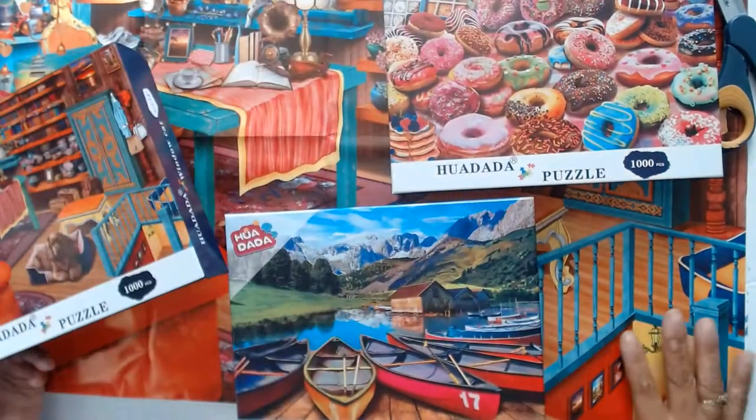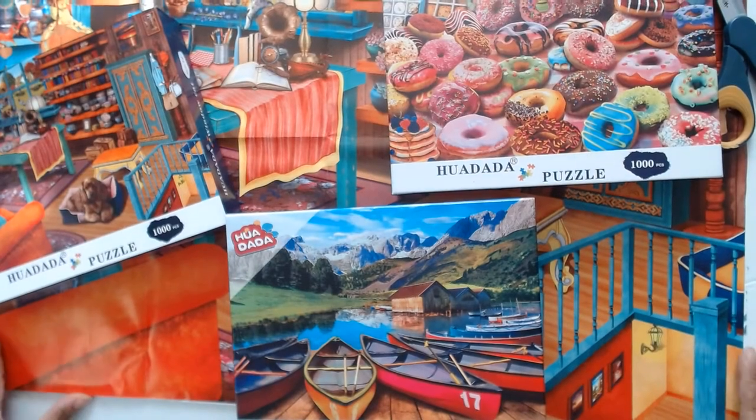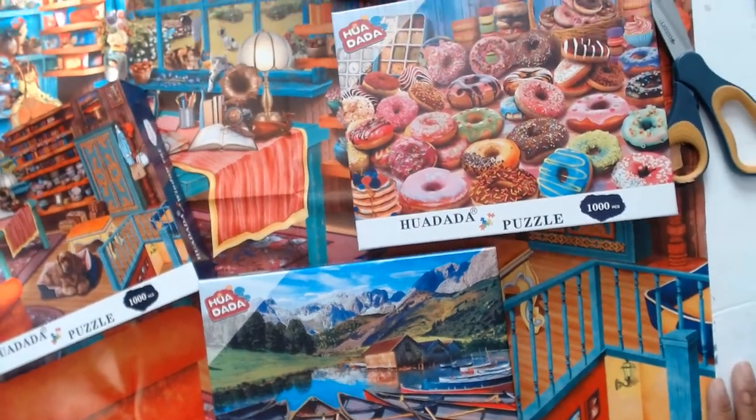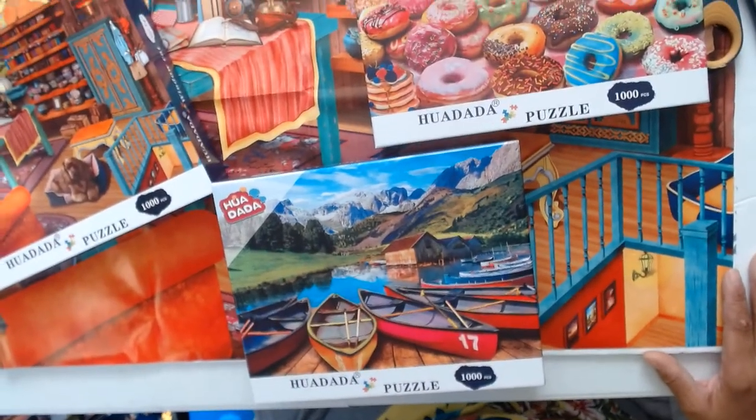Beautiful, beautiful puzzle. And again, I love the poster, which is right here. And it does fit on foam board. So if you like working on foam board, like I do, so that you can turn it around, you see that it fits on the foam board.